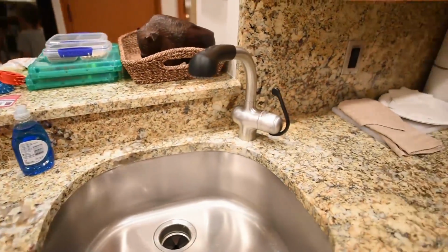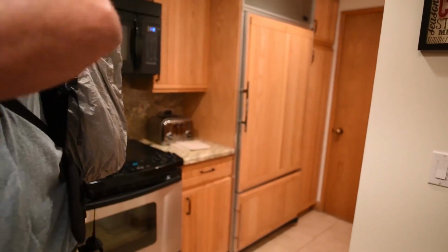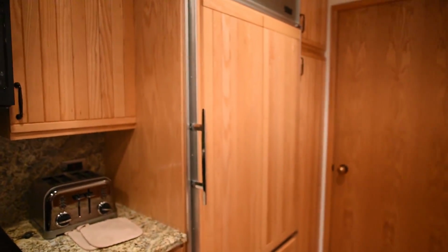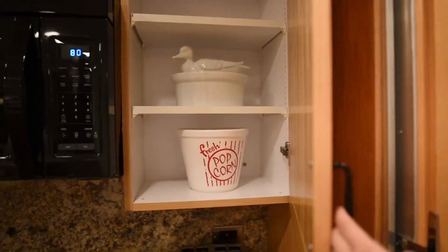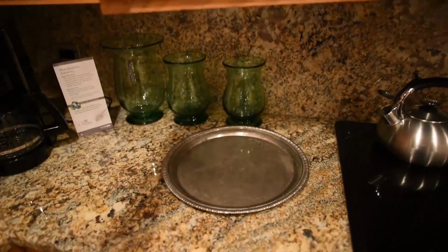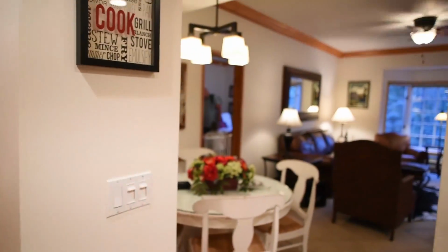We have a nice sink. Corn dogs. Corn dogs for the boys. This I'm super jealous of. Sub-Zero fridge. Oh, we got takeout last night. It was delicious. And they have pretty much everything we could possibly need here. Oh, well, even a little popcorn bucket. And they have dishes. They've got pots and pans down there. Everything we could ever need.